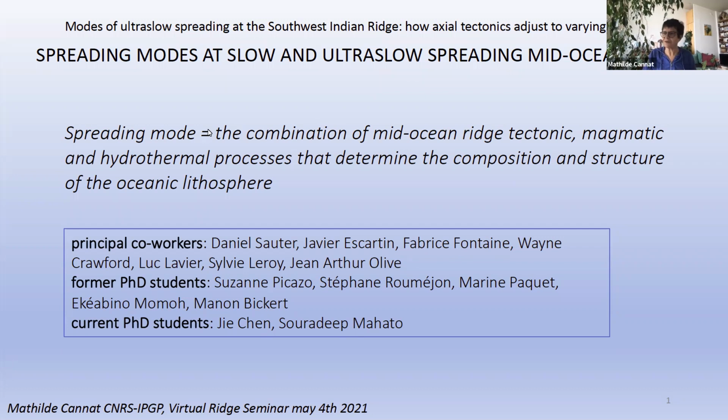What I mean by spreading mode is really the combination of all the processes, the mid-oceanic ridge tectonic, magmatic, and hydrothermal processes that together determine the composition and the structure of the oceanic lithosphere. And I'm actually not going to talk so much about these processes, nor about the composition and the structure, but I really want to focus on how the melt supply affects these.